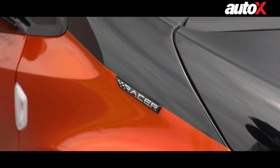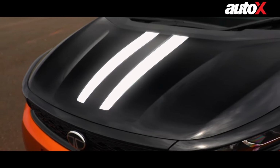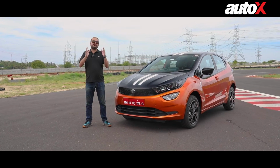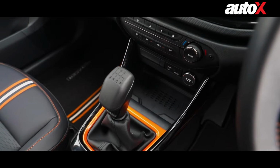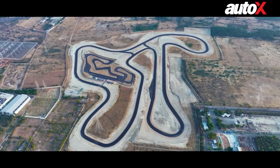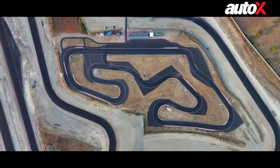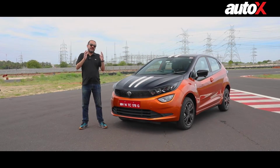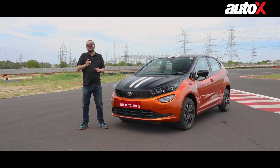Come on, check this out. Equipped with a turbocharged 1.2-litre engine, 6-speed manual gearbox, custom suspension, custom steering. We are driving it today at the coast track in Coimbatore and also on the road to find out whether it truly is a hot hatch, how good is it to drive, and if it is worth your money.